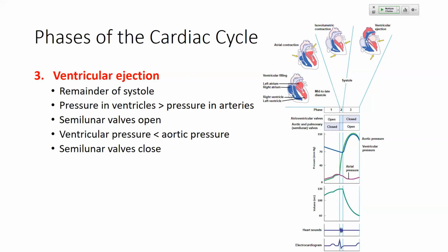And what happens is the pressure in the ventricle will start off pretty high. So as the blood leaves the chamber, the pressure starts off pretty high, with that established pressure gradient. But as blood leaves the chamber, that pressure gradually drops to where it's now less than the aortic pressure.